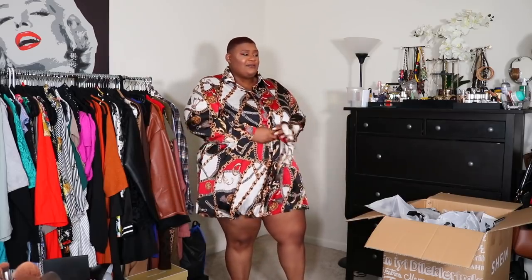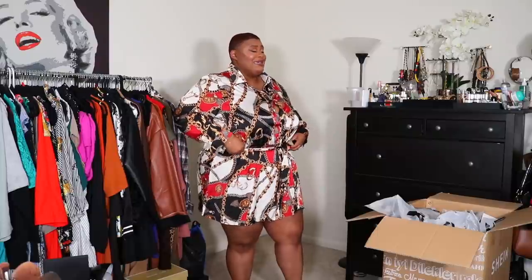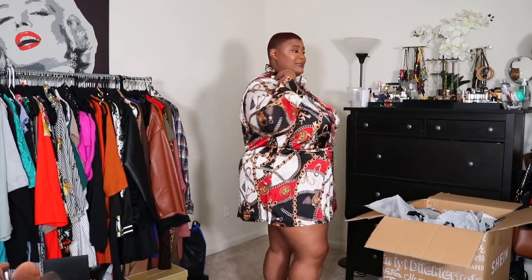Listen here. Okay, so clearly this is supposed to be a dress, but child, let me tell you something about growing up fat, okay? And not just growing up fat, but growing up fat with pieces and body parts that aren't necessarily proportionate. I can't believe I found a blouse dress, a shirt dress, that fits my arms and my body.